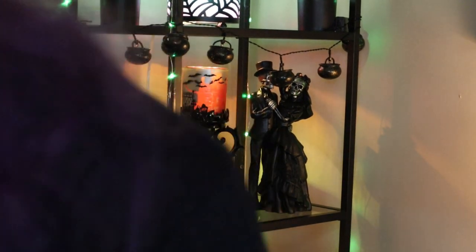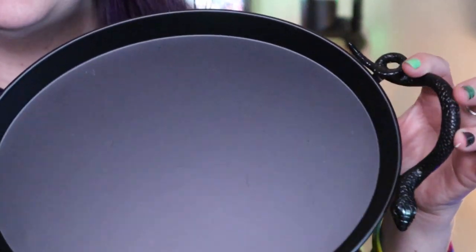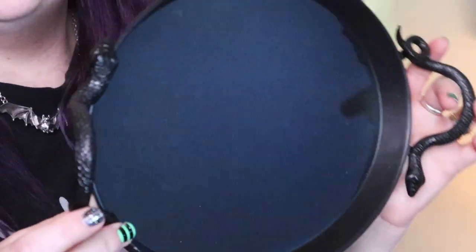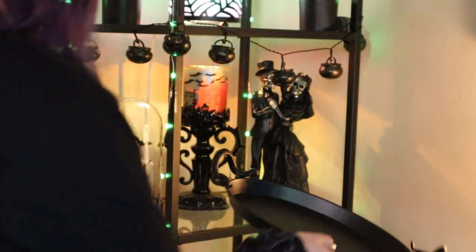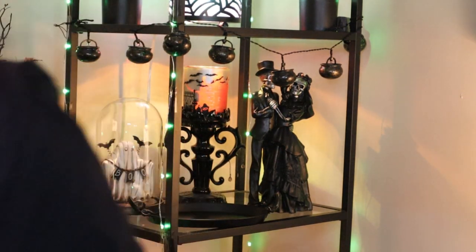What else? Oh, I have an idea. Okay. This is a tray I got at Target this year from Bullseye's Playground. It's the little tray with the snakes on it. I think this is gonna look really interesting and fun right here in the front. And then I have an idea of what I want to put on it.